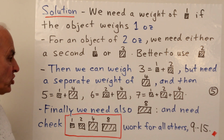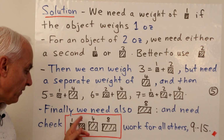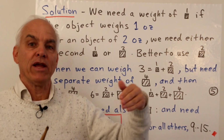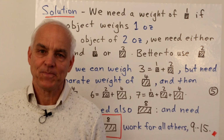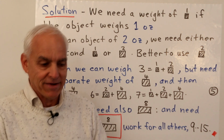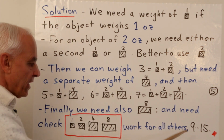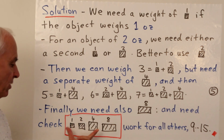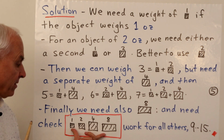And then we need to check that with these 4 standardized weights, 1, 2, 4, and 8, we're then able to weigh all the remaining weights from 9 through 15. So let me do that verbally, although we can also write it down on a piece of paper. How do we weigh something weighing 9 ounces? Well, we use the 1 and the 8. They combine to give us 9.